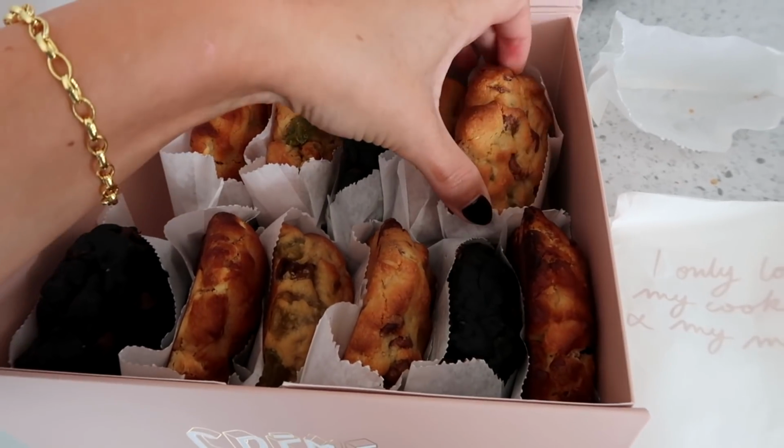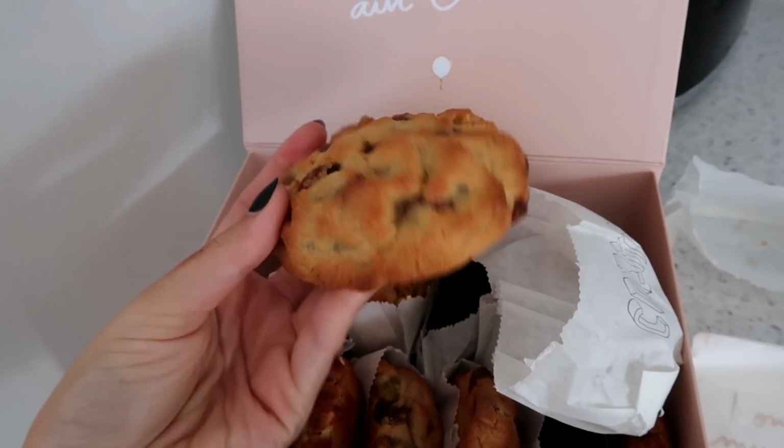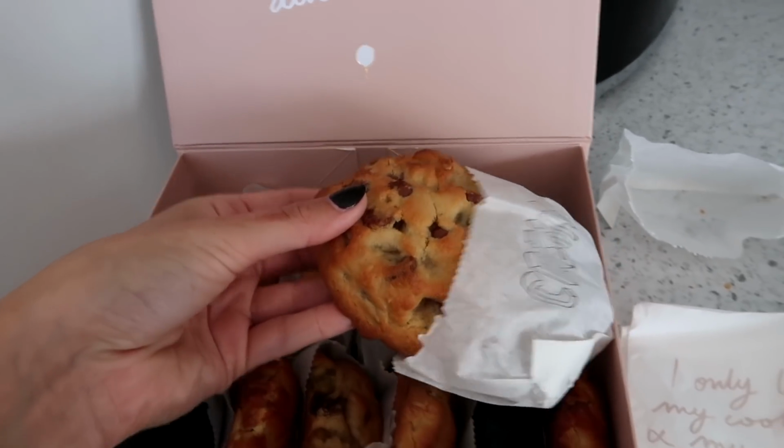I'm just gonna pull one out and I'm gonna really try not to eat it, but just look at the mammoth size of this thing. And now that I've touched it, I pretty much have to eat it, I think.